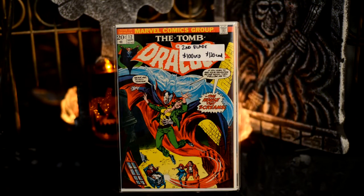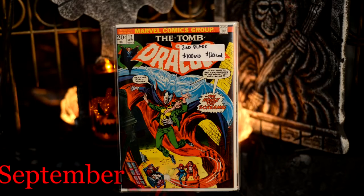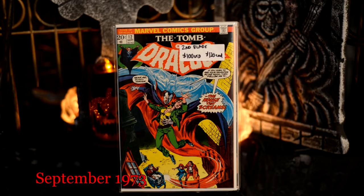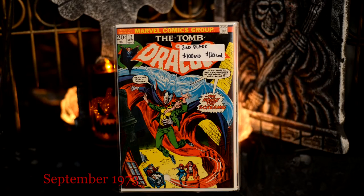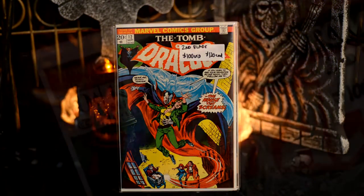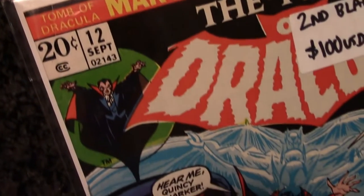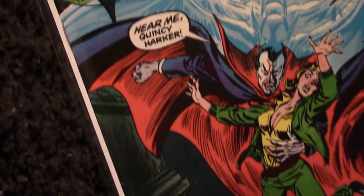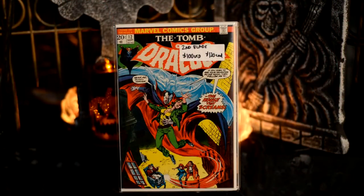Nice. Tomb of Dracula, issue number 12, from September of 1973, is the second appearance of Blade, and the book will be featuring soon. Right underneath it is Tomb of Dracula, issue 13, from October of 73. It's the third appearance and origin of Blade. One of the big news items from San Diego Comic-Con 2019 has Blade returning to the Marvel Cinematic Universe. Nice. Can I say get a hey yeah for that?